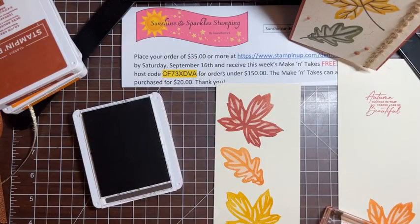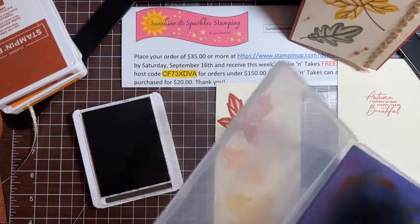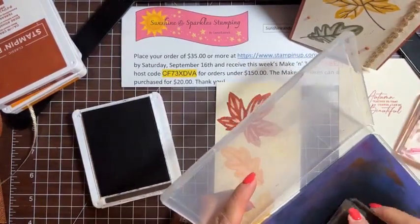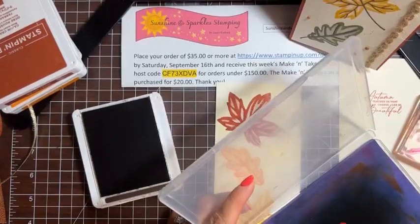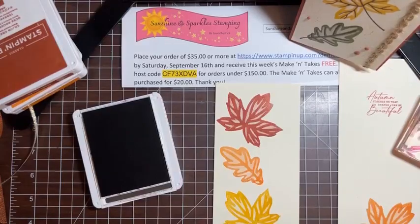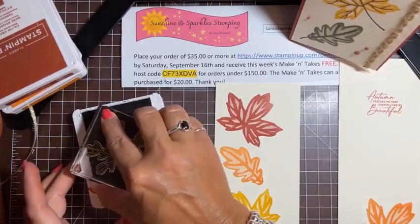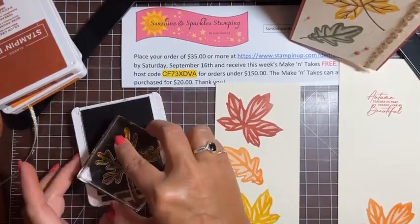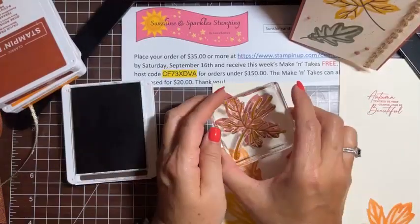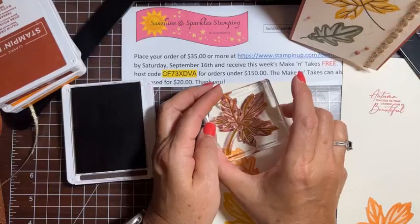All right. Let me just take a second and clean these all off. I think they all have Versamark on them. All right. Now the stems are going to show this time because we're not die cutting. All right, so we're going to do the first one. And they're going to overlap the leaves, which is fine.